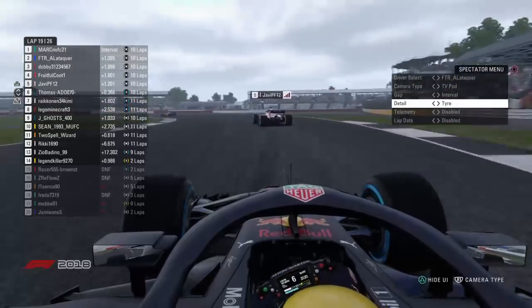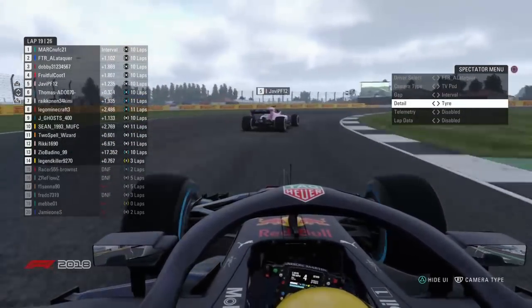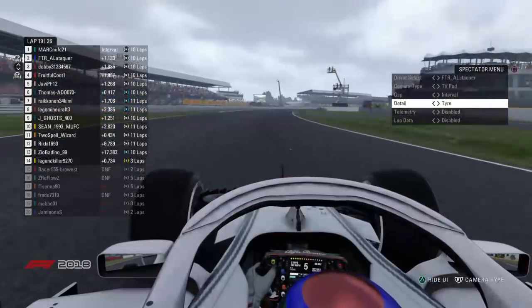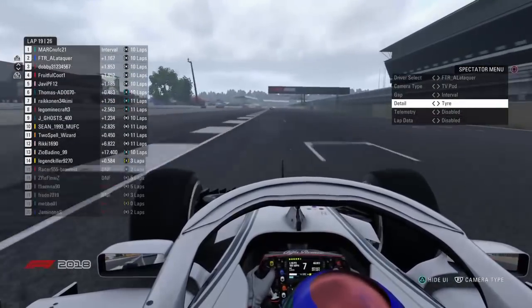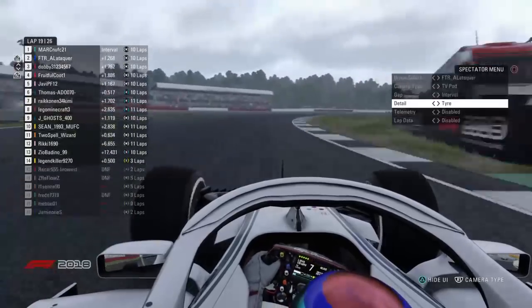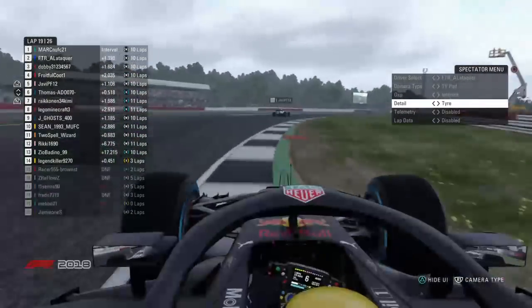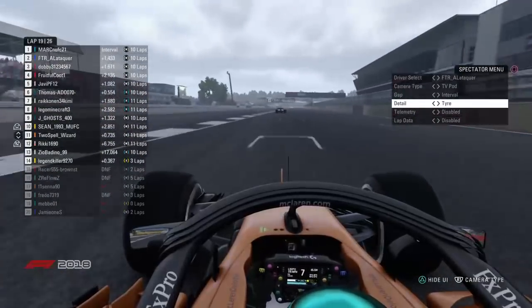FTR is falling behind, Mark has broken DRS. FTR is going to have Dobby all over the back of his exhaust at the moment. Whew, there is so much going on. Who do I stay on board with? We've got 2 spell on the back of Sean. Where is Ricky? Ricky is not racing anyone at the moment.